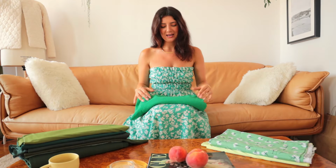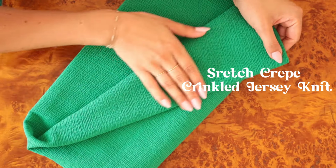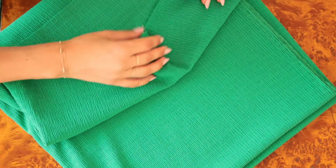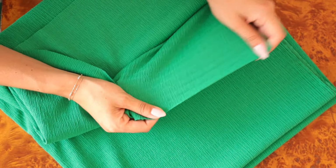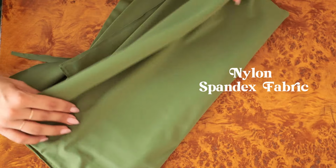That fabric I had for a very long time, only because of the color. The color, it's so vibrant. Cannot picture myself in it. It's a knitted fabric, so it stretches a lot, and I'm not sure what to make out of it, but we'll see. Moving on, we have another swimwear fabric.